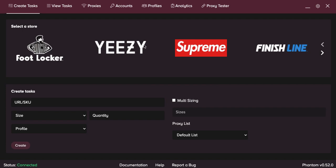So when you first launch Phantom, right now on version 0.52, what you're gonna see up here at the very top is all your different stores, right? So obviously for tomorrow we're just looking at FootLocker and FootLocker Canada. I mean, you know the stock is extremely low. I think for FootLocker alone you're looking at just a little over 3,000, give or take.